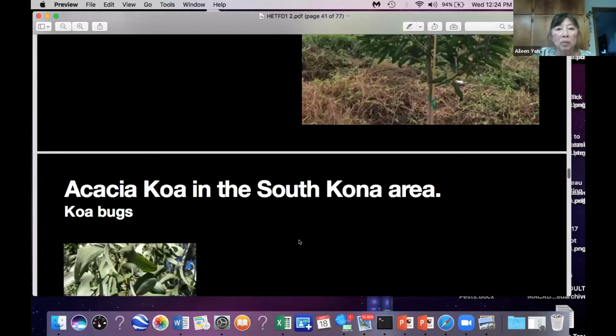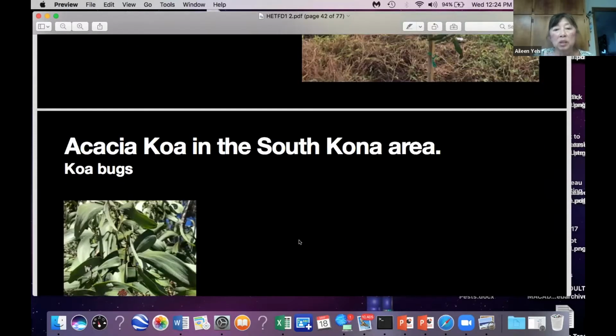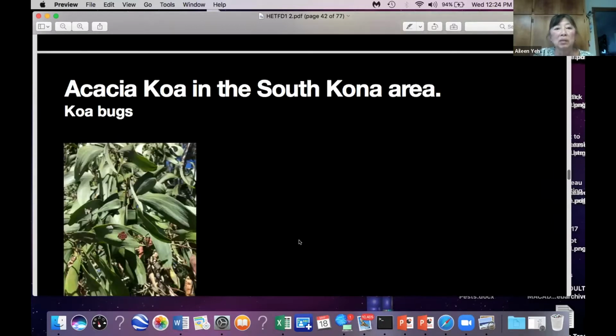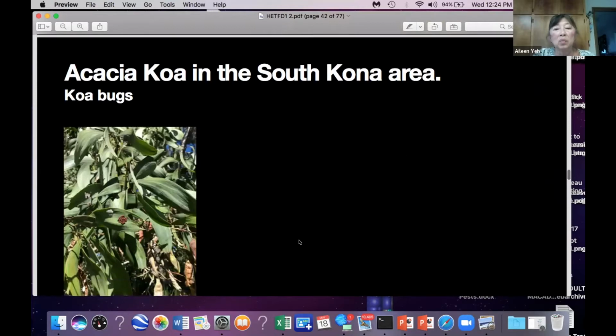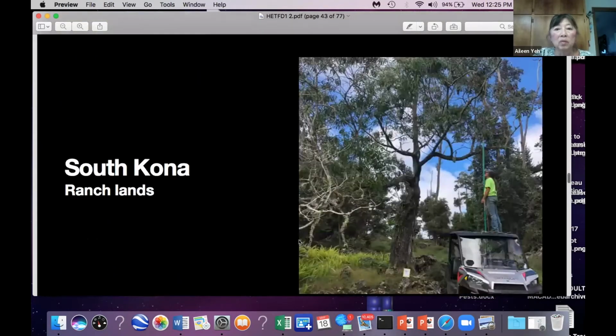And then we have been working on the Kona side, because pretty much all the trials have been on the windward side. So now we're looking at the west side of the island, the drier side. So we've been collecting koa seed and leaves and things for analysis, but this is koa bugs on a koa tree. And I've been working with the ranchers. They've been really helpful.